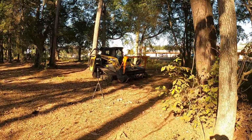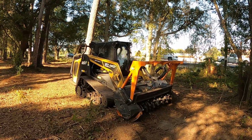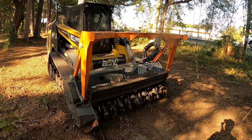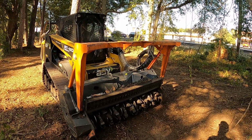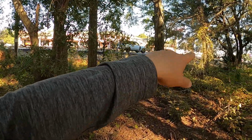All right, got the 120 here. Just put some fuel in her. Got the TMC Kinsella head. This is the TWF 180 with the door on the front. And I'm leaving a little strip right here in the front. We're going to do the road section last.